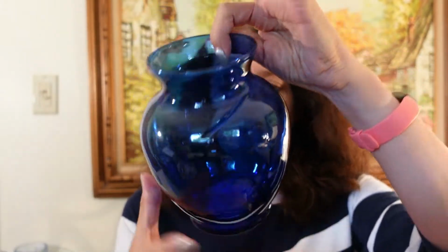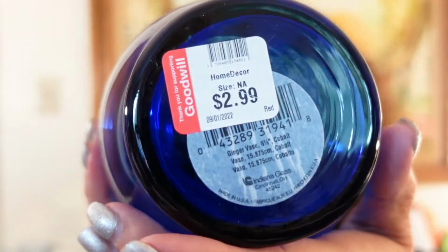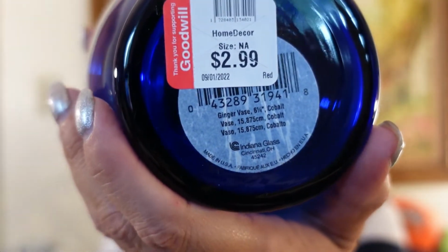Okay, now let's go to this, my favorite color. Also a red tag, and if you see what it says down there, if it's focusing for you guys, that has a barcode on it, which means it's more recent, but this is a ginger vase. It says Indiana Glass Company, Cincinnati, Ohio, made in the USA. Put that back up there so you guys can look at that for a second. So it says $2.99, paid $1.50 for this.